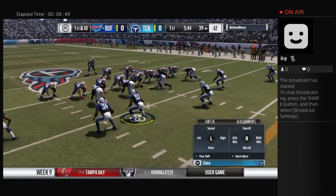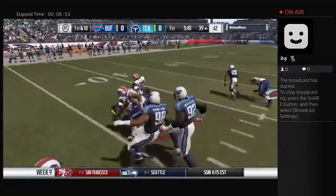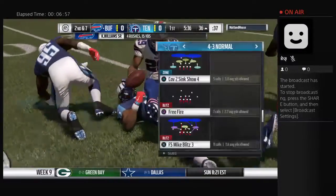Hurry up, here we go. Green. Now a first down carry, it's Williams. And he'll take this one down to the 36. A gain of 3, second down.